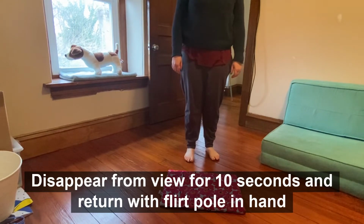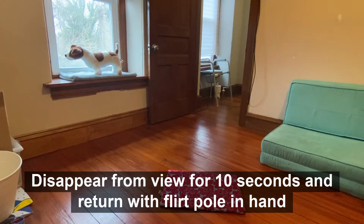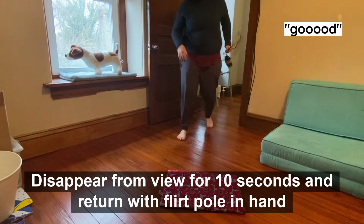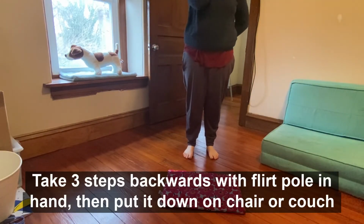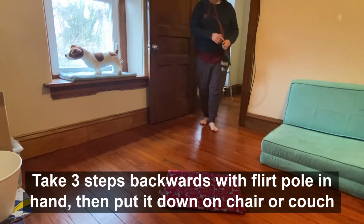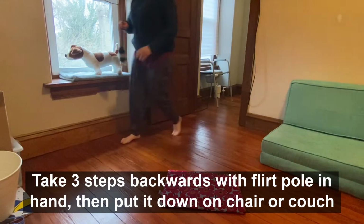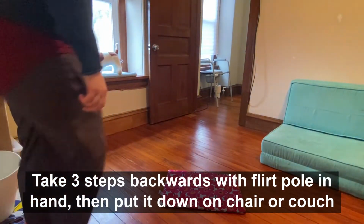Disappear from view for 10 seconds and return with flirt pole in hand. Good. Take 3 steps backwards with flirt pole in hand, then put it down on chair or couch. Good.